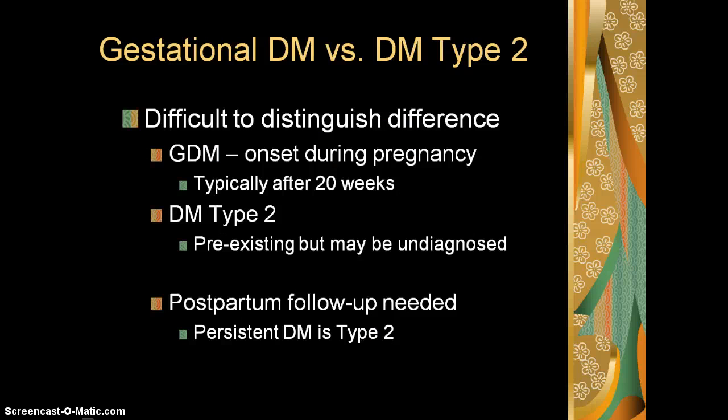Whether diabetes is gestational or type 2 is sometimes difficult to distinguish. A woman may have had diabetes type 2 pre-existing but have been undiagnosed. And so if she has diabetes in pregnancy, gestational diabetes typically is onset after 20 weeks. So whichever the cause, in the postpartum period, the woman needs follow-up. Because any persisting diabetes after that time is then considered diabetes type 2.